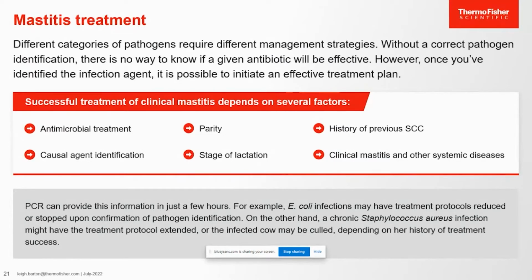Or on the flip side, if we find we have a chronic Staph aureus infection, we might have the treatment protocol extended, or even make the decision to obviously have the infected animal culled, because we may at that point, based on the wider information, for example, history of cure rates in those particular cases, make the decision that actually we now know it's Staph aureus. Treating may not actually be the most beneficial and certainly economic thing to do there.